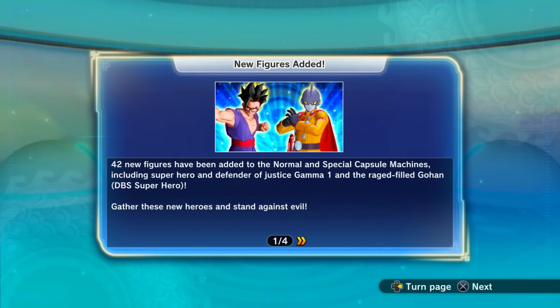You got this little thing here. 42 new figures have been added to the normal and special capsule machine, McCoins included, it's not even funny, including Superhero and Defender of Justice Gamma 1. Sorry, it was a bit weird to read that. And the Rage-Filled Gohan (DBS: Superhero)! Gather these new heroes and stand against evil.